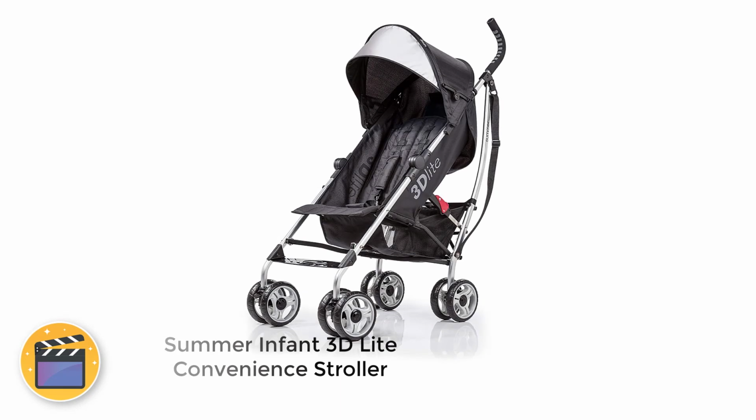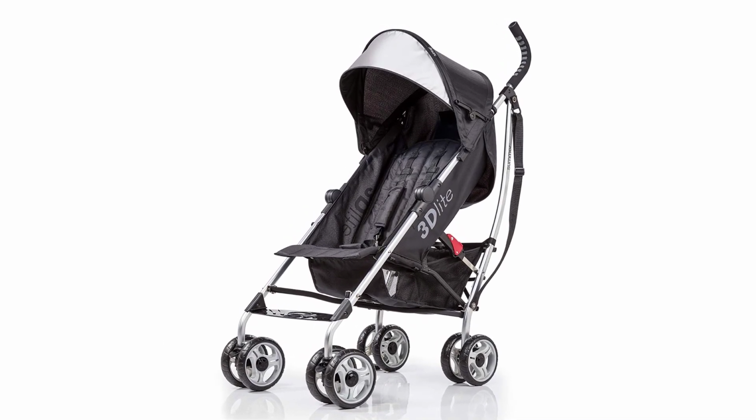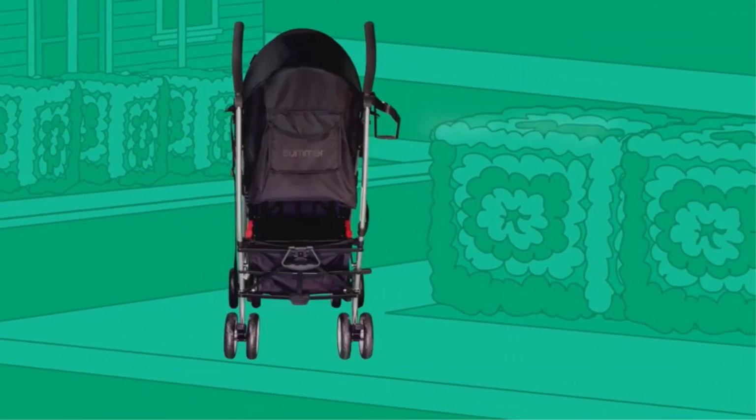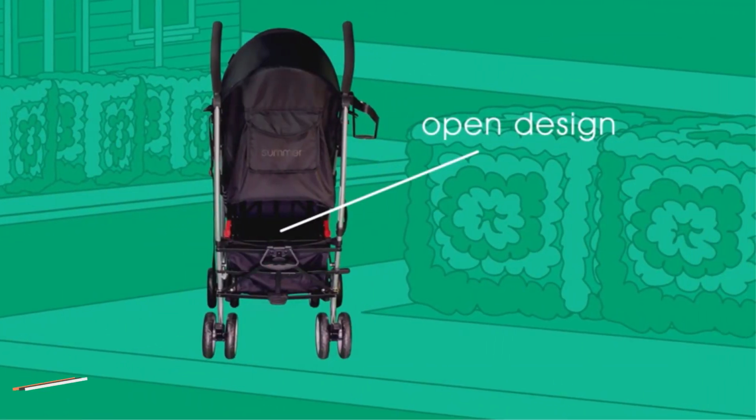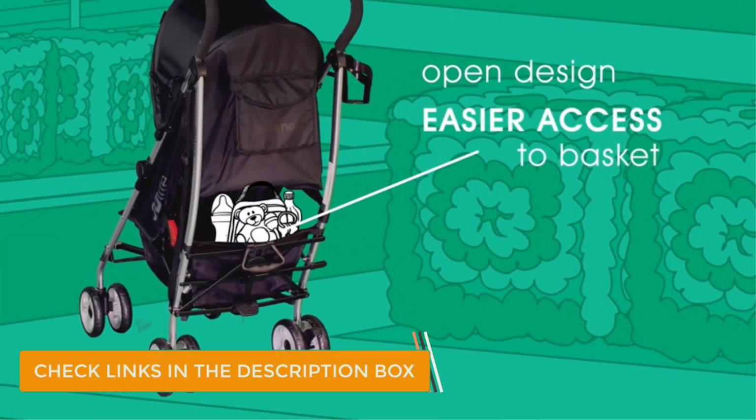Number 1. Summer Infant 3D Light Convenience Stroller. Weighing a little less than 13 pounds, 5.9 kilograms, the Summer Infant 3D Light Convenience Stroller is the best lightweight travel stroller for people who don't want to compromise on features. It has 4 reclining positions, also making it the best reclining stroller for travel.